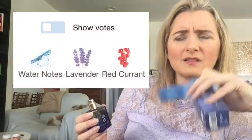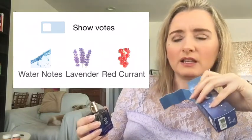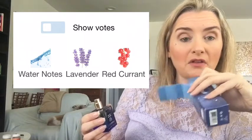Different. It's definitely different. I get a lot of the currant, I guess. Not so much lavender, though. Interesting. Yeah, it's definitely less sweet. I wouldn't say it's so unisex. I'd say it's definitely feminine leaning, but it's definitely the least feminine leaning, I think, of all of the five.